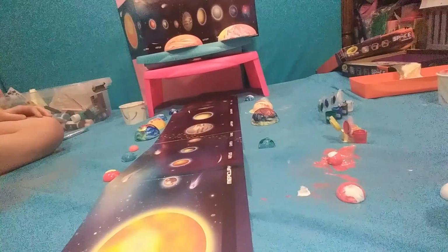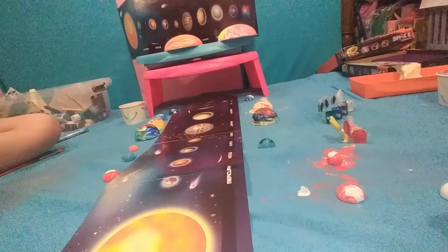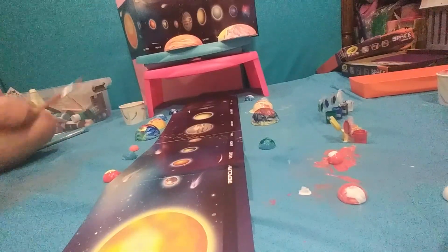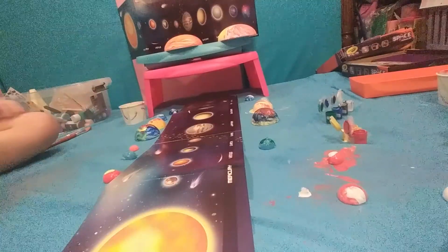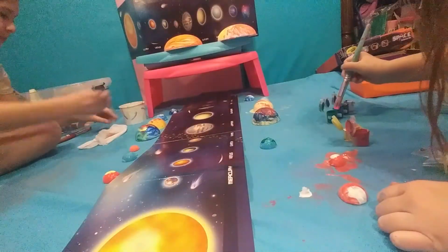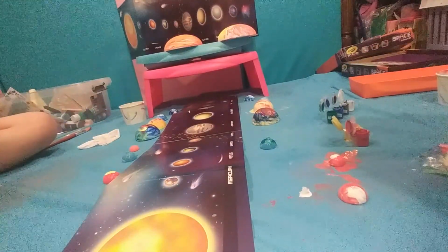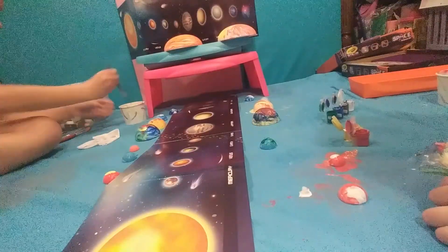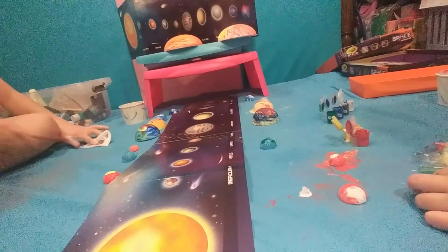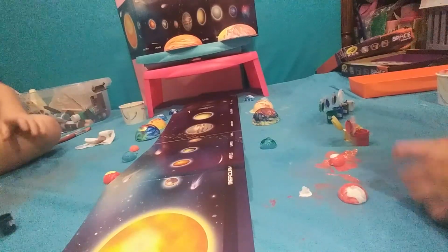Mercury is the smallest planet, only slightly larger than Earth's moon, like the moon. Mercury is extremely hot during the day because it's close to the sun, and incredibly cold at night.